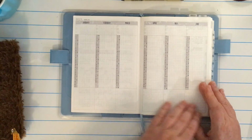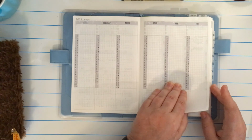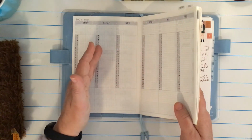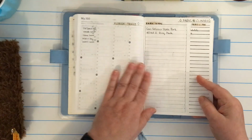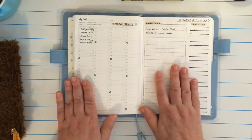So I'm thinking that's what probably will happen. And I do have an idea for photos that could go on this side, but I'm still not 100% sure. But at least this section, I feel pretty confident I'll be able to get used and utilized by doing the combination of those things. Other than that, I just want to show you how my trails, my 100, is working great in this book. I'm really happy.